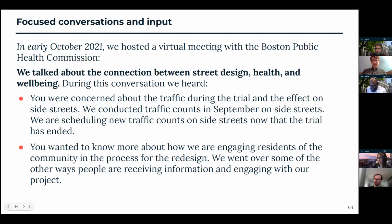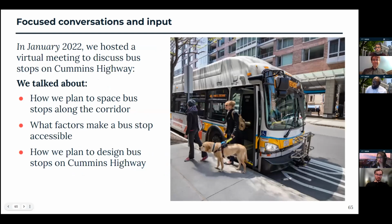So we heard from you about traffic. This was during the pilot. So, we heard a lot about the concerns, and that's one of the reasons why it was only a pilot, because we wanted to see how things worked. We have been collecting some traffic counts on side streets to better understand how people are moving through the residential parts of Mattapan and Hyde Park. And we are also continuing this conversation with all of you, engaging residents in the process, as Jen discussed earlier in the meeting.